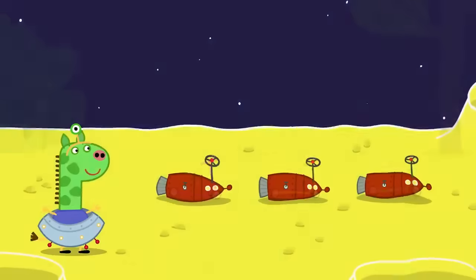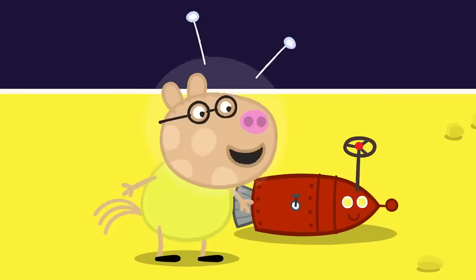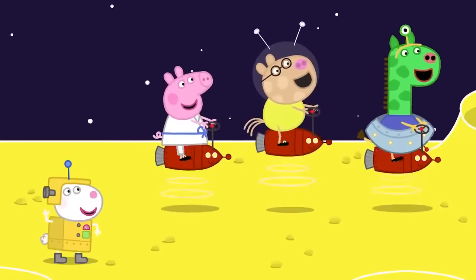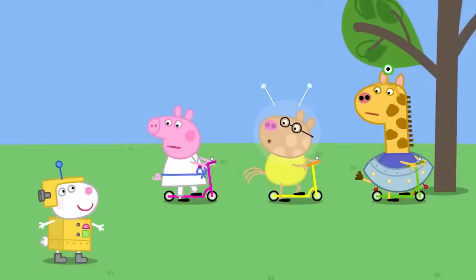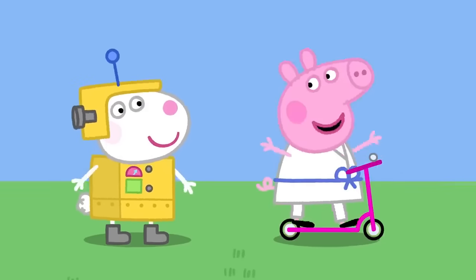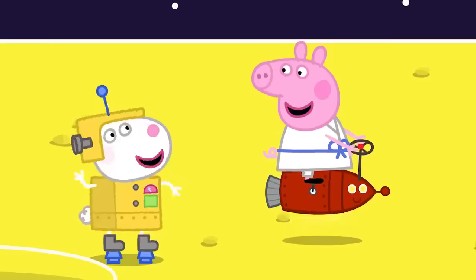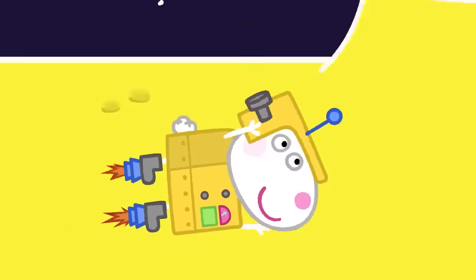Woohoo! Oh, good idea, Gerald. We can use the rocket cars to drive around. Oh dear. There aren't enough rocket cars for everyone. Do you want to ride on my car, Susie? Buzz buzz. Susie is pretending her boots are rocket boots. Now everyone has a fun way to explore the moon. Beep, beep, hooray!